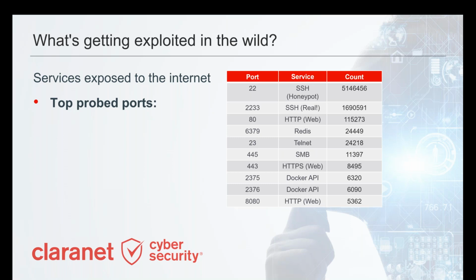But what was really interesting to me is that we advertised port 22 as a honeypot SSH to collect credentials and to try and look at what was coming in. But then we put the real SSH on port 2233. I kind of wanted to put it on a weaker port because I had a sneaking suspicion that it would be found quite quickly. But you can see there that the count is the second highest, an order of magnitude greater than just the web server. That to me is pretty interesting because that was also being brute forced.